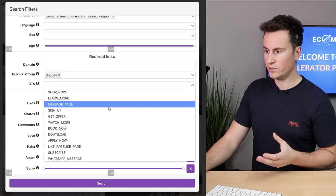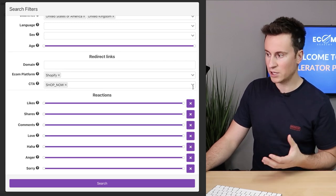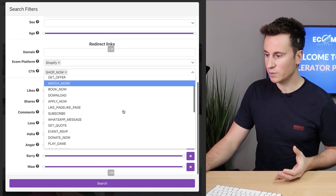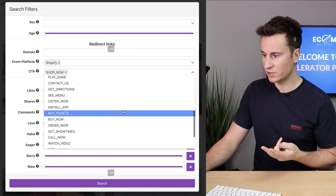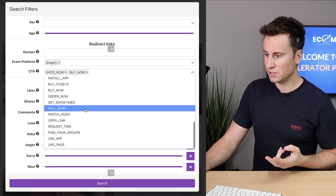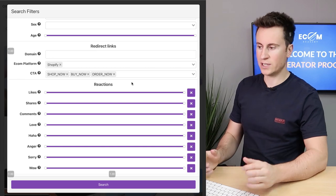What we're also going to do is select different call to actions as well. So we want shop now, so obviously we're focusing on posts where people are selling things. If we scroll a bit further down, there's two others which I like to use as well. So buy now, and one more, I believe, just below it, which is order now. Which brings us on to the next section then, which is reactions.